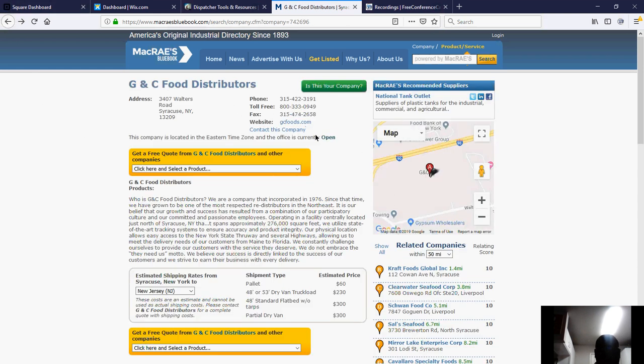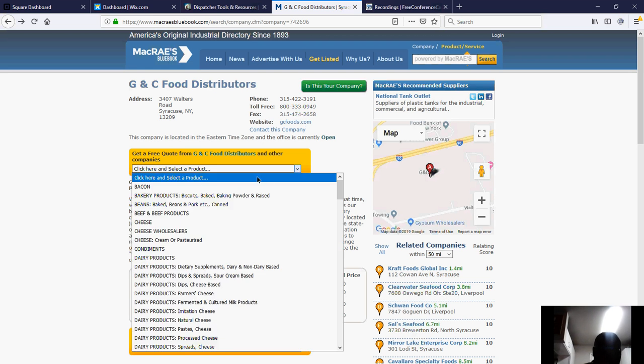So it's got all that there. Now, if you go even further down, it tells you a little bit more about that company. It even tells you where you can get a free quote. If you want to get a specific quote on what they will pay a dry van carrier to move freight from their location to whatever state you want to go to, you go in here, you put in, you get a quote.